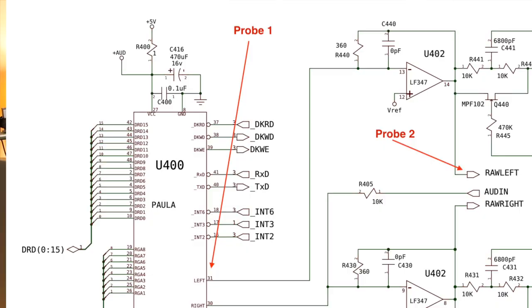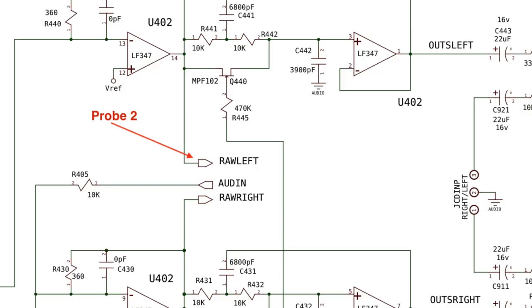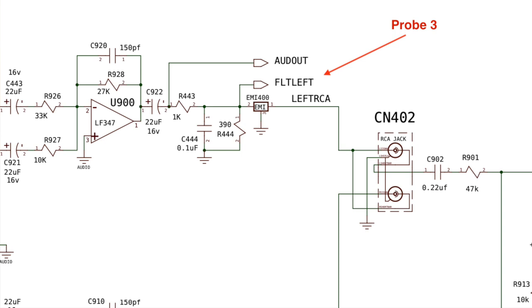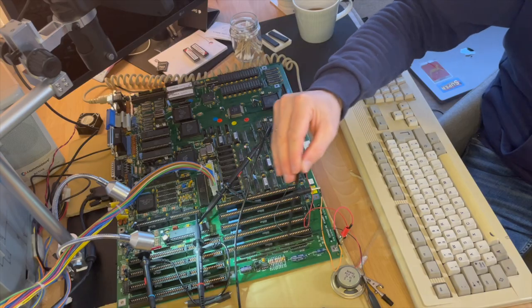I connected the four probes of the oscilloscope into four different spots on the path of the audio signal. The first one is connected to the Pola raw output. Then the next one is connected to the unfiltered output, which just underwent some anti-aliasing processing, and that's that. Then the next one is connected again to the video port, but to the filtered output. It's the same signal that is output to the RCA connector, which we normally use for outputting Pola signal. And the last probe is connected to the speaker. Speaker is the amplified version, and the amplification happens in this section, the amplified version of the line signal output to the RCA connector. Let's see what it looks like on the scope.